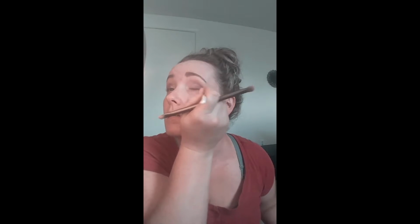Those purples from the Makeup Geek palette did not show up very well, so we might just overlap the Jaclyn Hill. Yeah, I think that's what we'll do. We'll just go in with the Jaclyn Hill color, bring it into Shimma Shimma just to tie it all in. Take blending brush, see if we can blend this out.